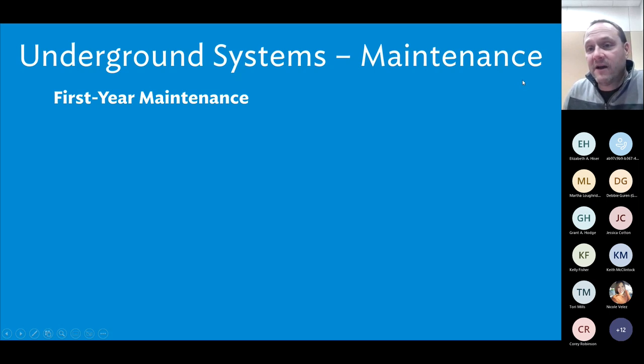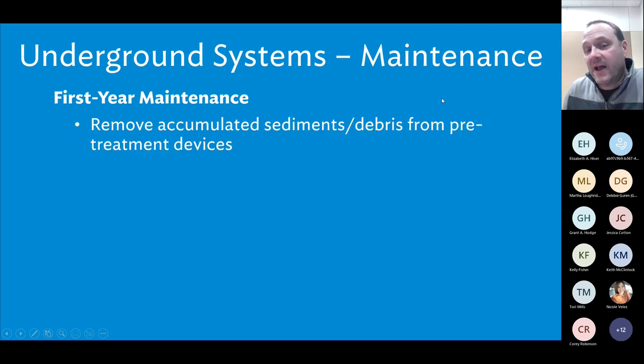The first year maintenance expectations: you're going to have some sediments in the pre-treat practice, whether that be a filtering practice or the isolator row setup, expect some. It might not be a sufficient amount to demand the need to clean it, but you want to keep your eye on that.